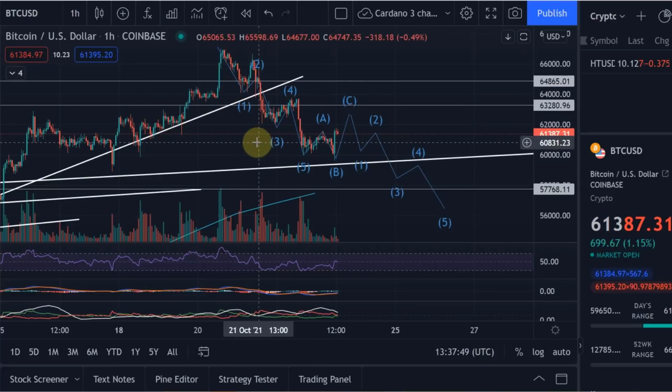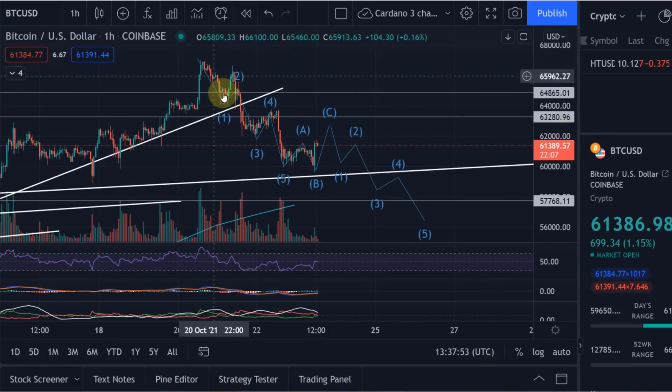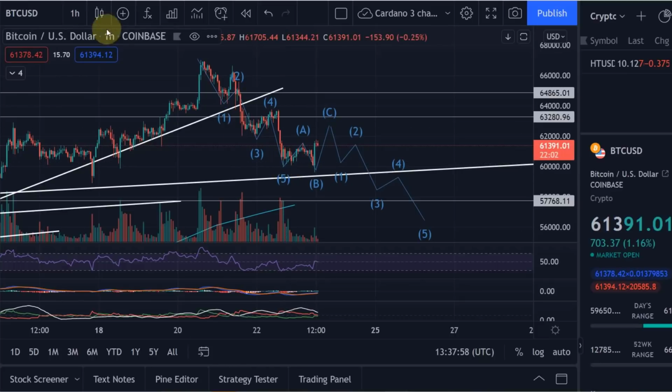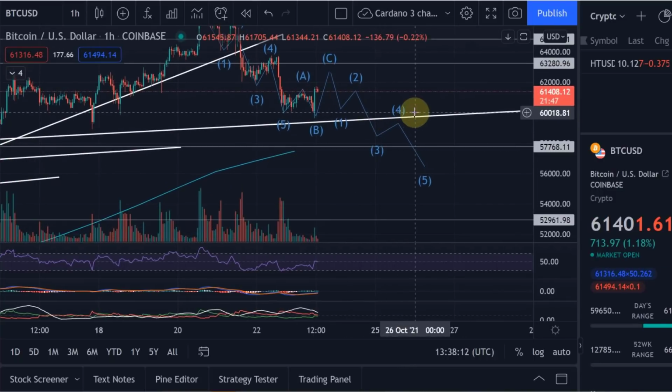So I wasn't sure if it was a move to the downside, but you could add that now. So we potentially had this 1, 2, 3, 4, 5 structure to the downside, a small downtrend emerging after we made a lower high up here. And then this could here be an A, B, C. So we might already have finished that C, or we come up a little bit more to complete that C, and then we could continue in a 1, 2, 3, 4, 5 pattern further down, maybe below 60K.